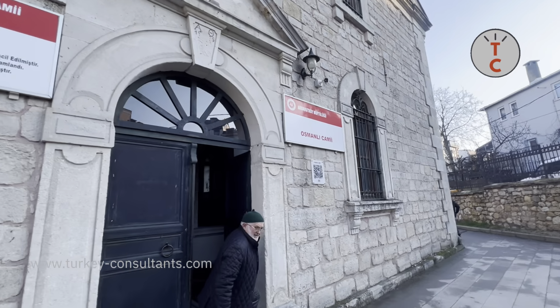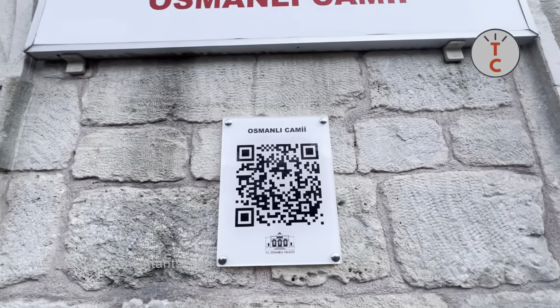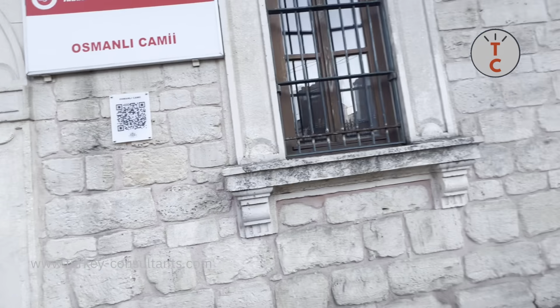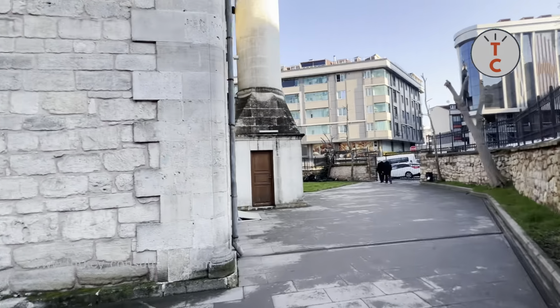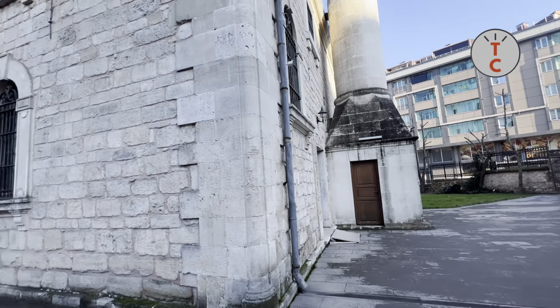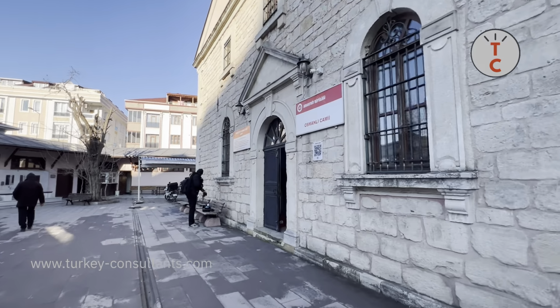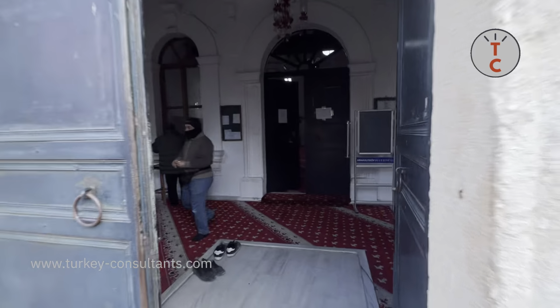And if you want more information about this mosque, you can take a screenshot now and scan this code and go online to find all the information about the history of this mosque. This is where the minaret has been constructed, and the original building is just a square shaped building which used to be a church. Let's go inside and have a look.